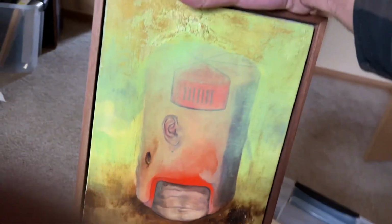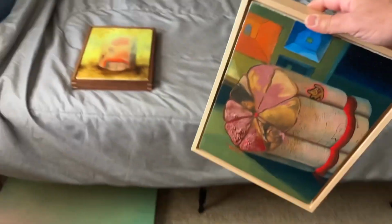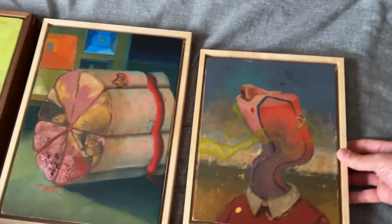So I had a few paintings in mind that I thought I would ship. This is definitely one of them. Let's see, I think there might be a couple in this box that I was interested in. I think this was another one. So these are both 9 by 12 inches. What else do we have here? I think these were ones I was gonna send to Levy. This one I think was another one I had in mind. I think maybe this one I'll send.